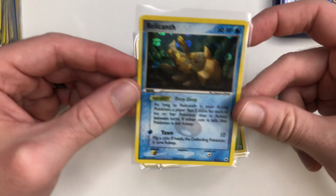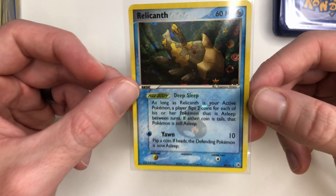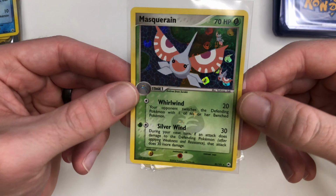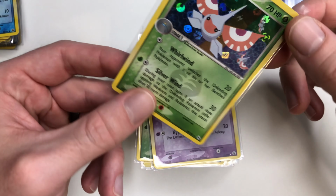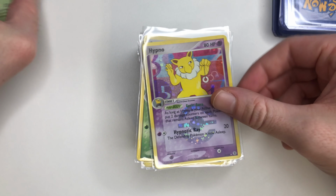Here we have a Relicanth. Another reverse. A lot of the reverses have this hollow pattern in the middle. I really wish they went back to this style. This is so cool, and I almost like these more than the normal hollows. Wait till you see, there's some Fire Red Leaf Green in here, and they have the same type of thing going on, but it's actually like a Pokeball. So, yeah, really cool cards.